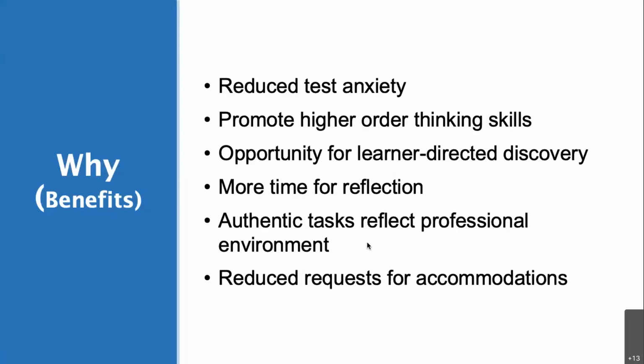It provides the opportunity for learners to have some self-directed discovery of knowledge, as the exam itself is a learning experience. And there's some disagreement in the literature about whether this results in deep learning or superficial learning. Students tend to have more time to reflect.